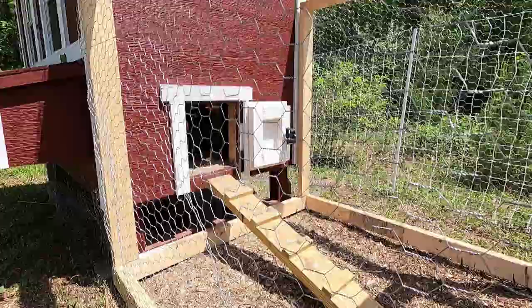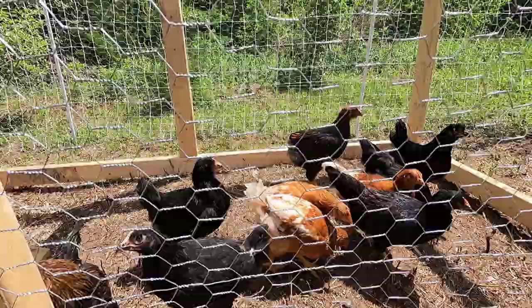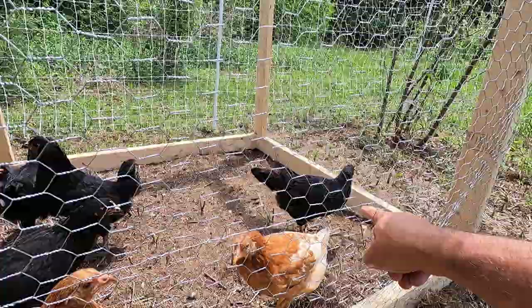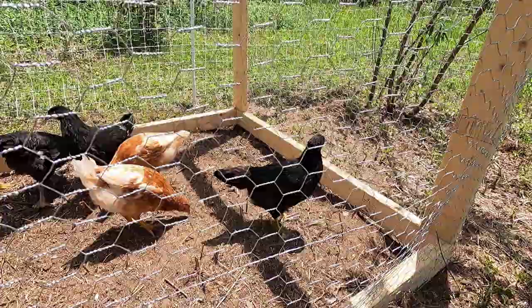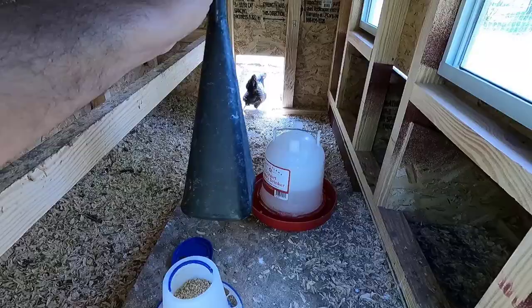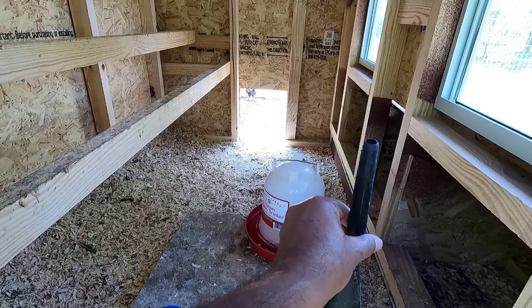Here's El Guapo. And these are the isobrowns, the brown ones. Kind of reddish. Let me tell you, these are the friendliest chickens in the world. Oh, they can run like crazy. I can't catch them. They think I'm gonna kill them or something. They're not coming in. They want to be outside.